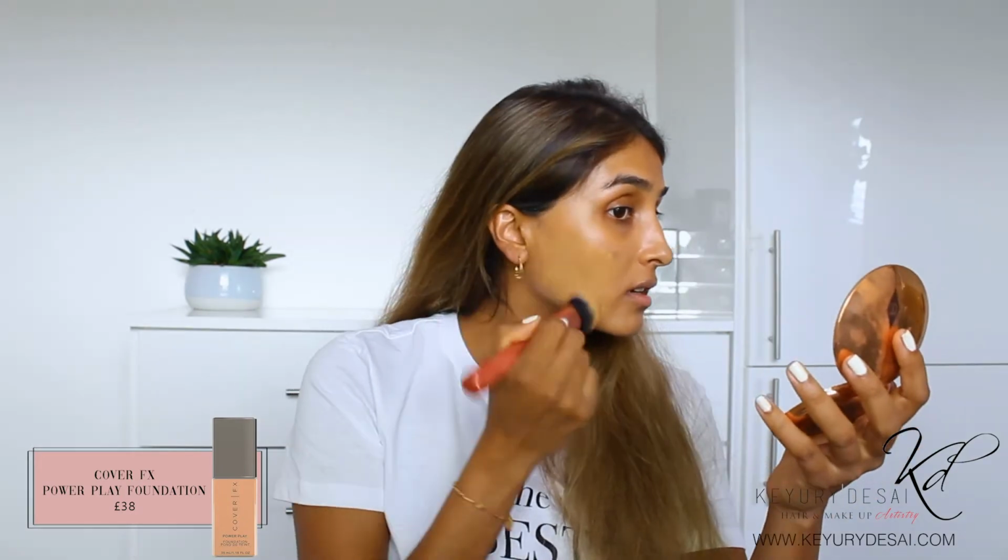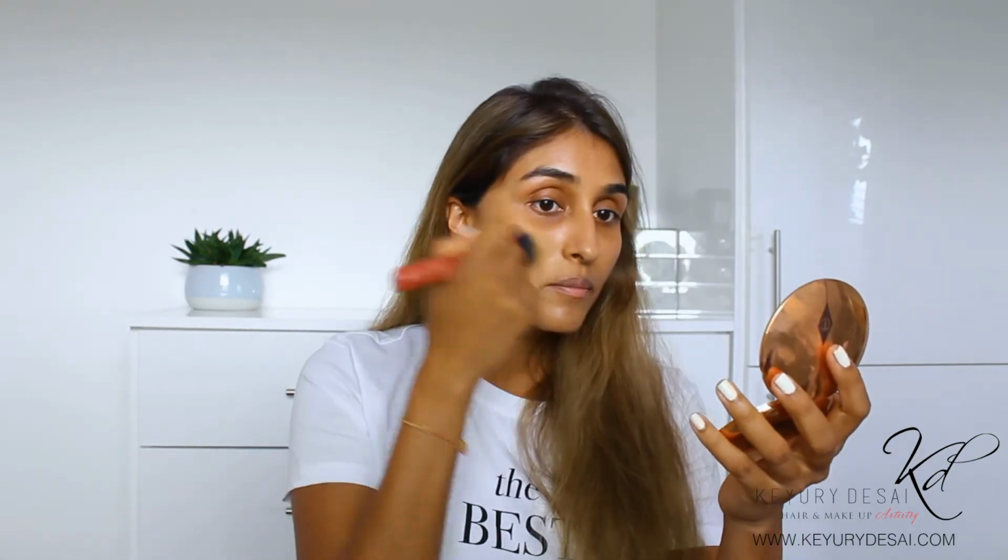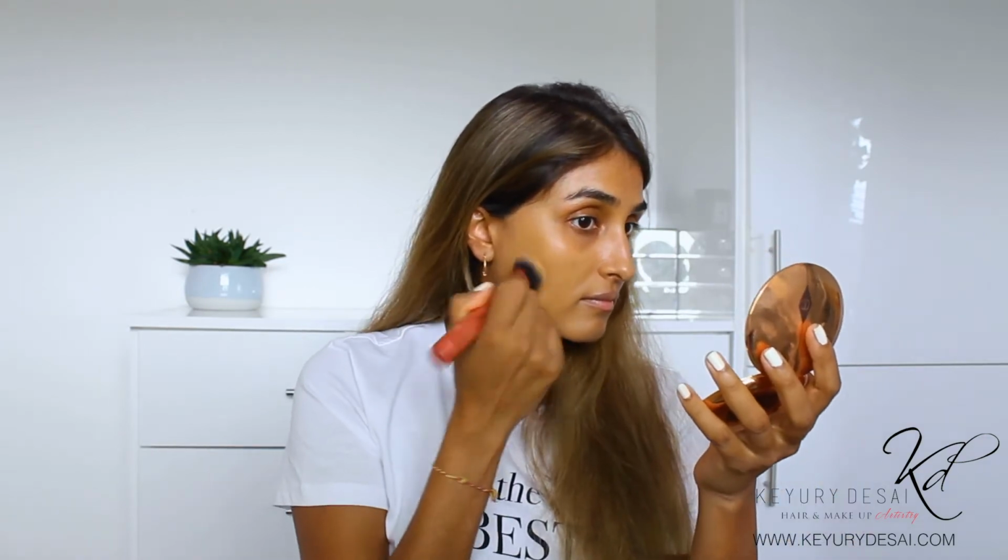Next is the Cover FX, and this is the Power Play foundation. I got this when I was in New York. I can't remember. I heard a lot of good things about this foundation, and I was like, I need to try this foundation.